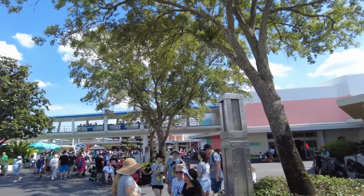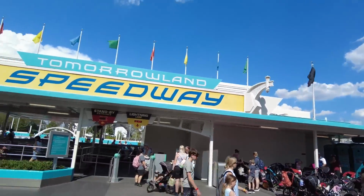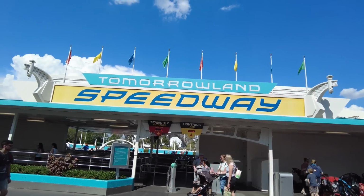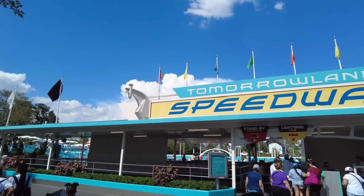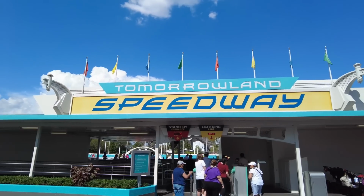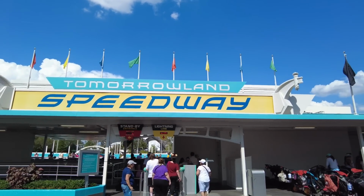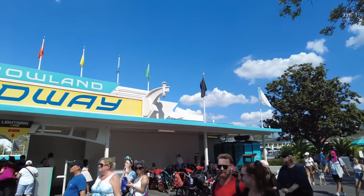First up, the worst ride in Magic Kingdom, according to you, is the Tomorrowland Speedway. Now, I'm not surprised that Tomorrowland Speedway won the award for worst ride, if you want to call it that. I am surprised, however, that it had more than 4 times the votes for the number 2 spot, which was Astro Orbiter, which is also in this land.